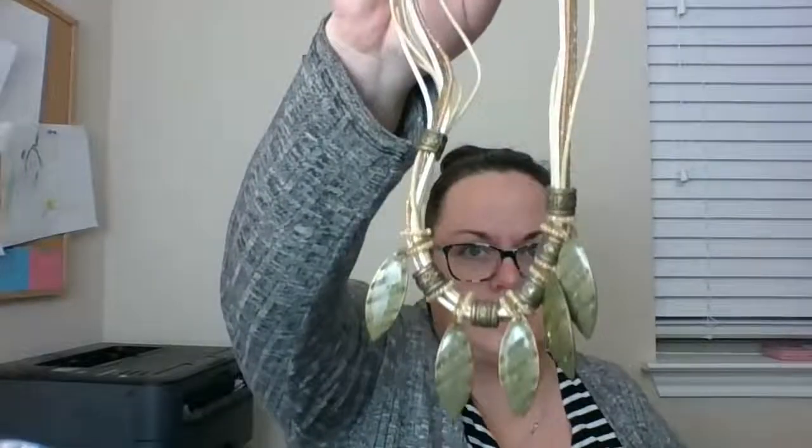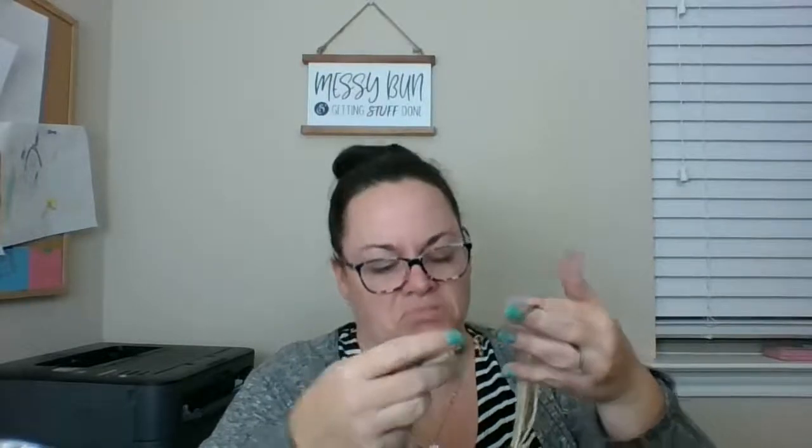Okay. These are kind of cute little enamel leaves. And it's not signed. No idea. That's cute though.